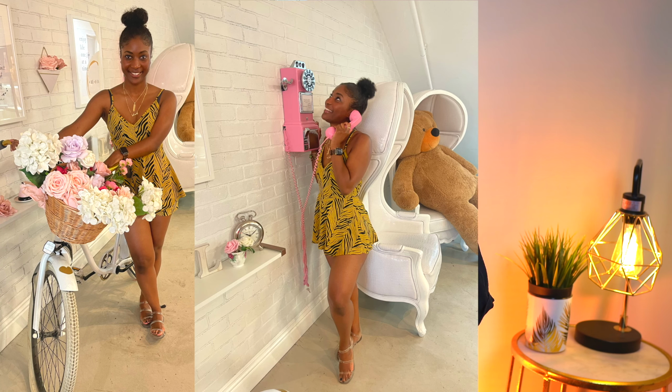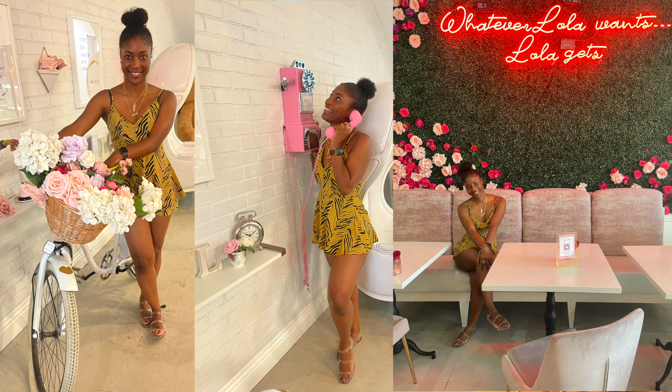And of course, we had to take some cute photos. So I took one here with this bike, and then at the photo booth, and of course in front of this cute photo wall saying whatever Lola wants, Lola gets. And then of course we had to make a Target run.